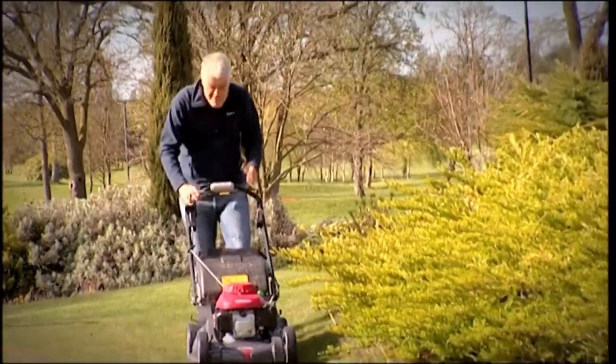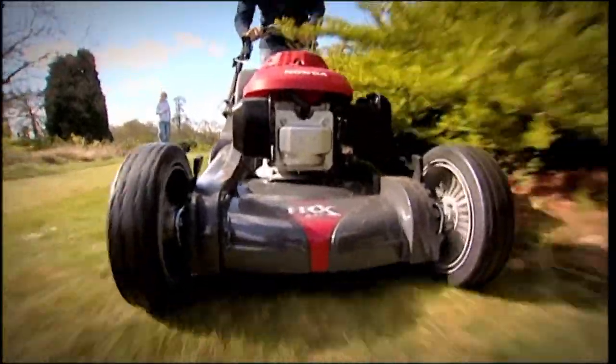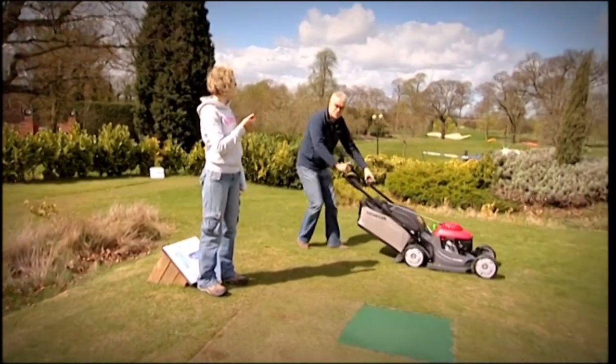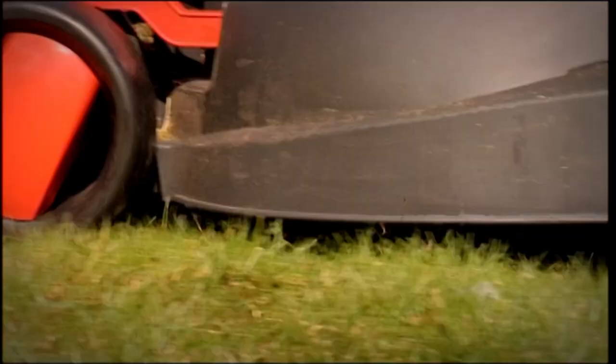Controls on the Honda are very easy to use. I like the throttle for the power drive that you operate with your thumbs. Feels very well balanced, like a well-designed car. And the ease of handling brought me round the hole in just 1 minute 36. And stop! So, with a clear 16-second difference, the Honda's the easiest to use.